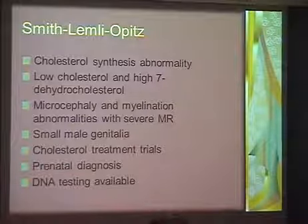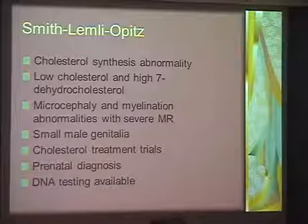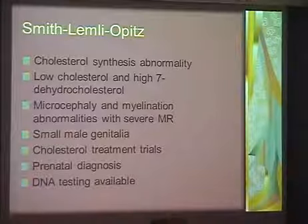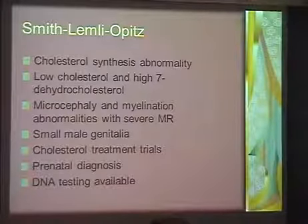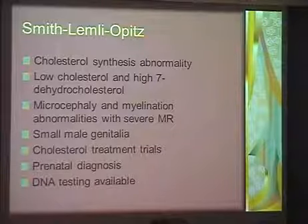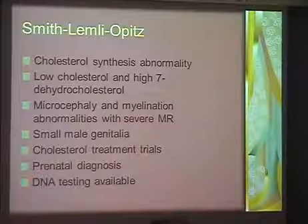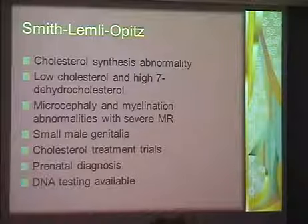And now it's become a common test that we do for kids that we suspect have Smith-Lemli-Opitz or other abnormalities in the cholesterol synthesis pathway. These kids usually have very severe MR with microcephaly and myelination problems. The males will have underdeveloped genitalia. We do treat the kids with cholesterol, and it really does seem to help with their behavior.